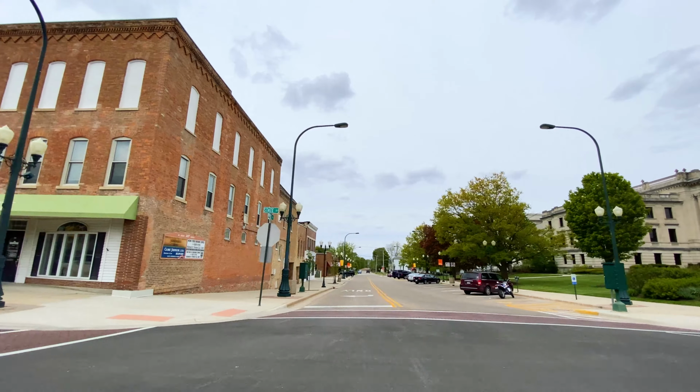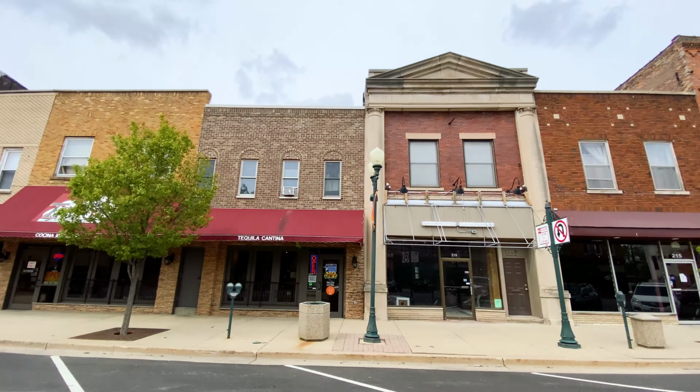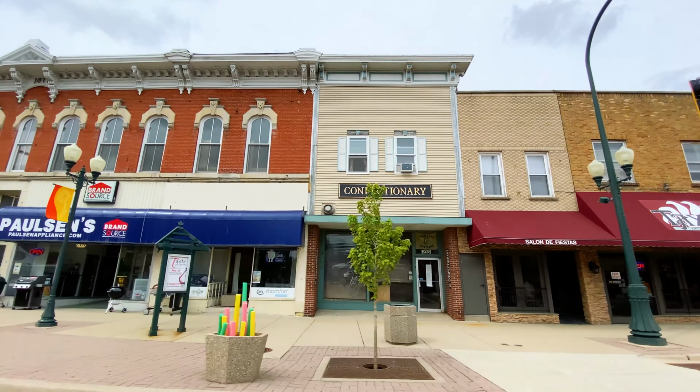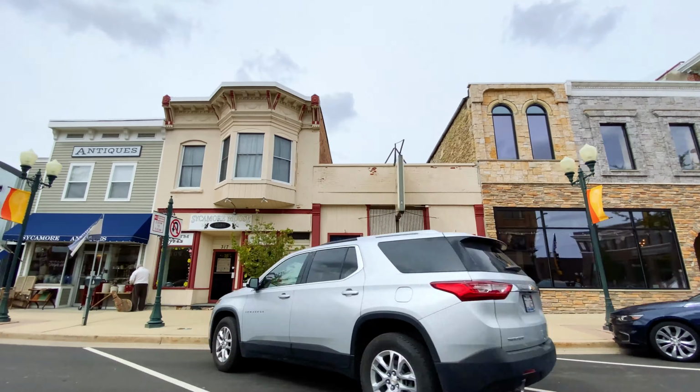We started our adventure through Sycamore by going through their downtown and Main Street and checking out the courthouse and some of the Italianate commercial buildings before we headed off to see some of the historic homes.